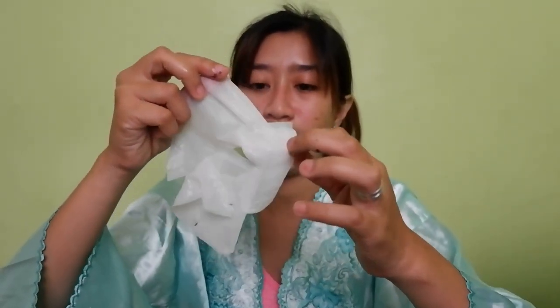Wow. Kung budget, don't buy this one, kasi it's 60 pesos. And I think it's only... For me, I think it's 1 use. So, I prefer the sticky mask.